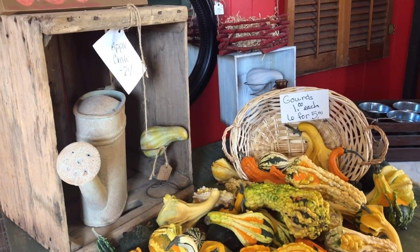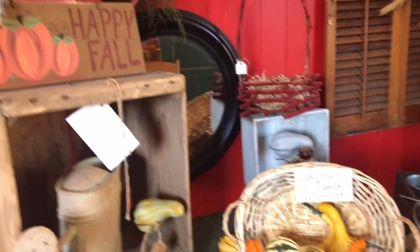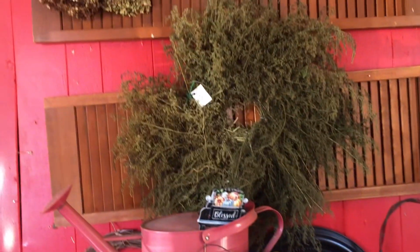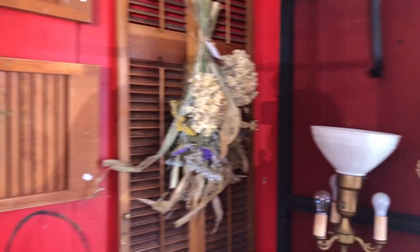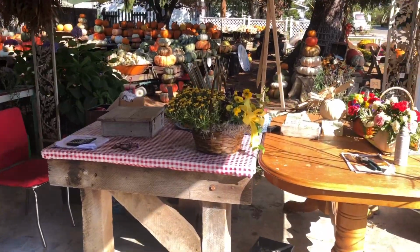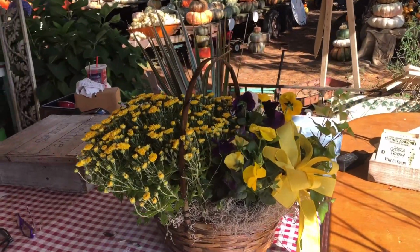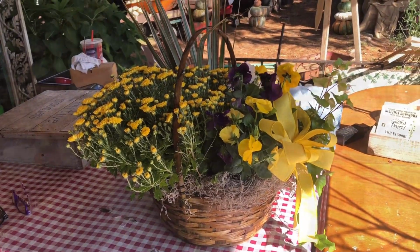She says the gourds are $1 each or 6 for $5. Different things. We'll walk out to the back patio area, and she has put together a sympathy basket for a customer.